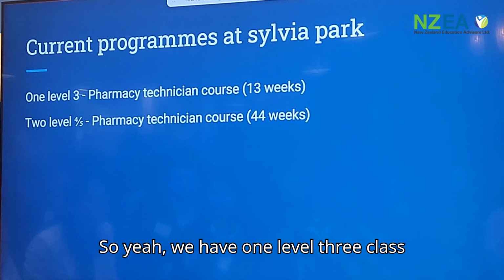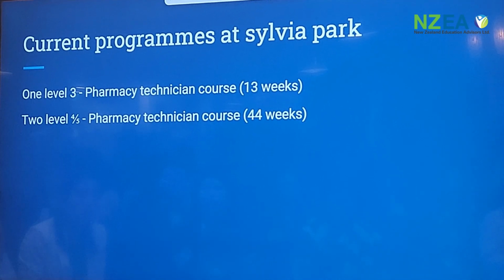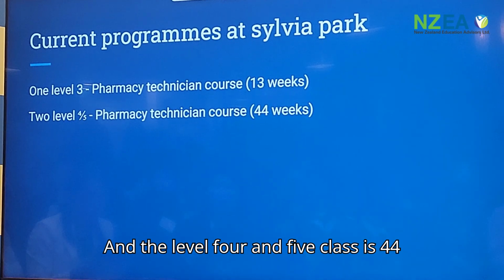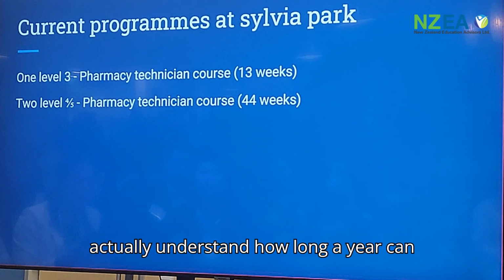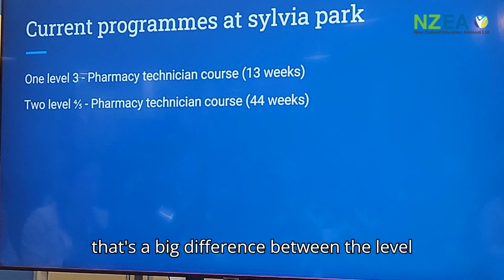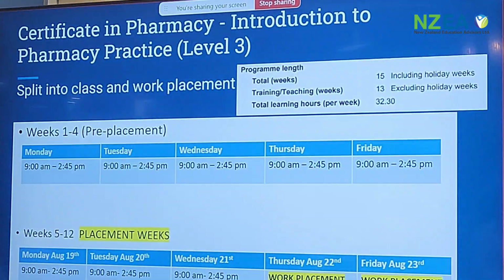So yeah, we have one level 3 class going on and we have 2 level 4 and 5 classes. And the level 4 and 5 class is 44 weeks long. So it's quite a long course, and I think most students don't actually understand how long a year can be when you're learning this much. But that's a big difference between the level 3 and level 4 and 5.